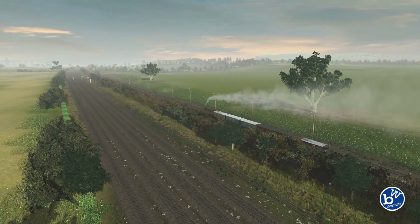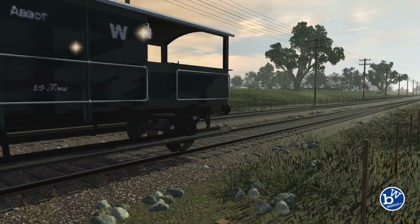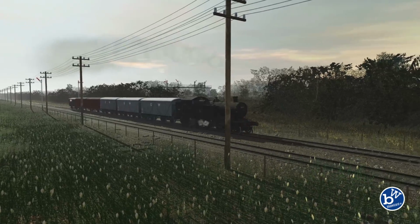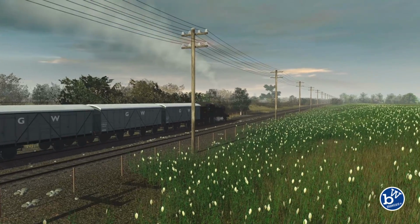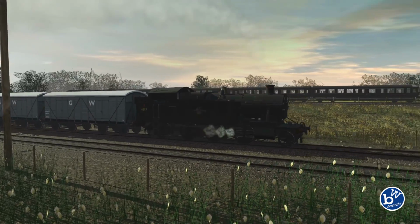I think it's a class 123. Multiple car unit built in 63 at Swindon, withdrawn around 1984 to 87. 4 car units mostly, although we're not using it like that. Yeah, I think that's right.